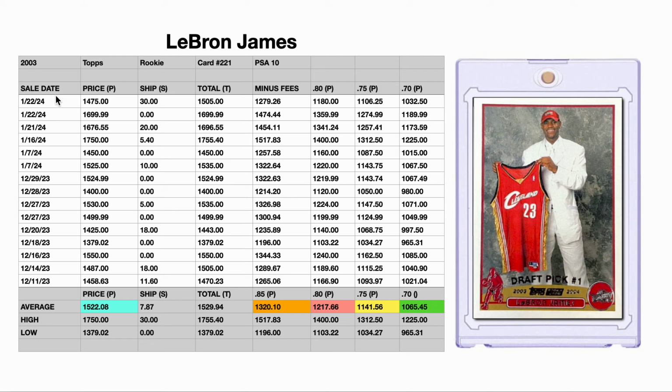So what we have here are 15 data point sets that were taken from recent eBay sales. I wouldn't call this the most liquid of cards, but it's definitely not hard to find. So that's kind of fun. It creates an opportunity for you to get a good value on this card if you get in on the right auction, right?